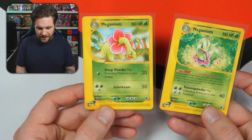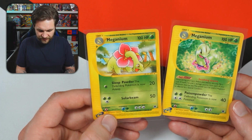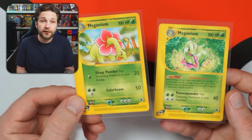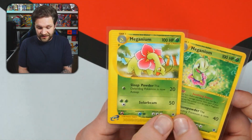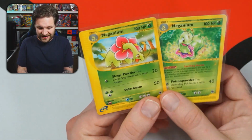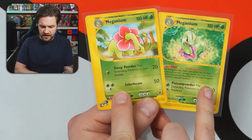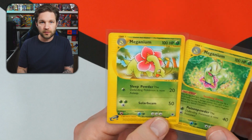And here we go, another couple of alternative artworks of the Quilava in here. You've got 52, 53 and 54. And guys, £4 each for these. And I think they're absolutely awesome. Like, this is the sort of stuff, you put that in a slab, it would look gorgeous.